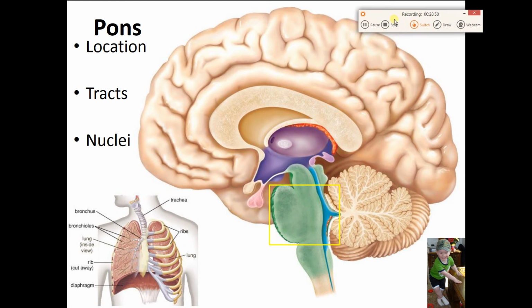The pons. Moving our way down to the pons. Look at the bulginess of the pons. It's pretty big. Bigger than the other 2 parts of the brainstem. It's inferior to the midbrain, superior to the medulla. Its name literally means bridge. And it's going to have a lot of white matter tracts connecting higher and lower structures. Diencephalon, cerebellum, spinal cord, cerebrum. Lots of stuff passing through that pons.